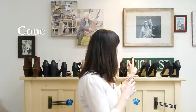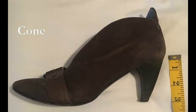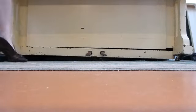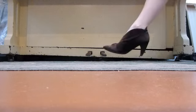So now we're moving on to the extremely powerful pairs of heels that I own. Just in terms of types, you can get lower heels in this kind. This is called a cone heel because it goes from wide to narrow. It's not as hard to walk in these because the weight of the back of my foot is more evenly distributed over a wider surface area.